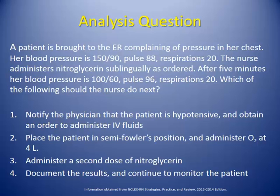Now we need to reframe the question. What should the nurse do next after analyzing a change in vital signs? Our key word is next. To answer this question, you need to know vital sign parameters for an adult. It would also be helpful to know what nitroglycerin is, its purpose, nursing implications, and also any side effects.